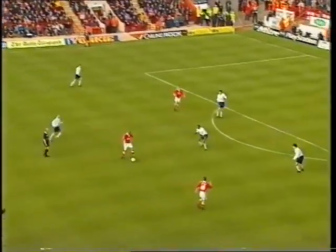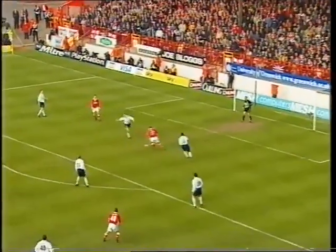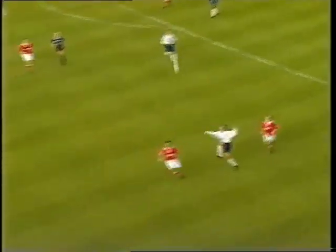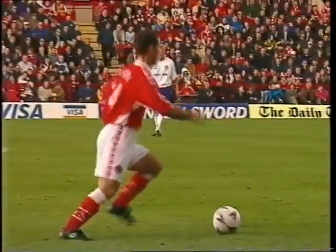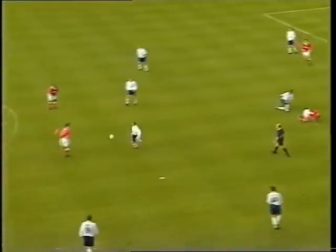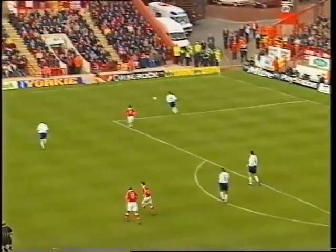Hunt does well again. Bright. Graham Stuart into the area, headed away by Wetherall. Harte's clearance is helped on its way by Jones. Kinsella, who just has not stopped all day for Charlton, will have it again if Bowen can find him. Bright beaten to it by Radebe. No free kick.